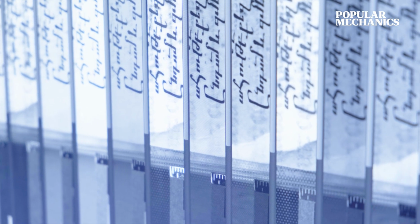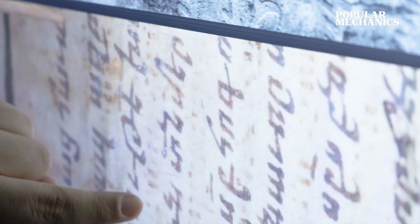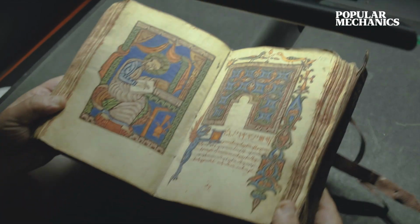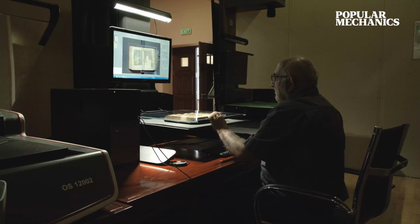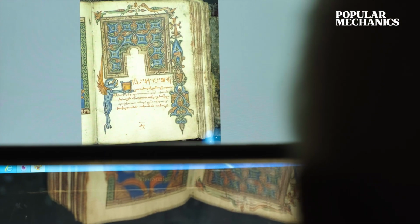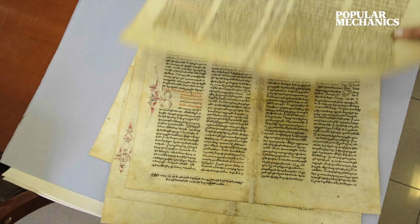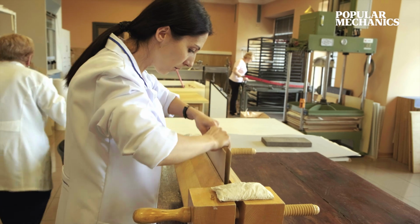This process is only used when a document contains undertext, which are hidden words that have been overwritten by the existing passages. But all manuscripts, undertext or not, are scanned, so they never have to leave the safety of the Matenadaran.